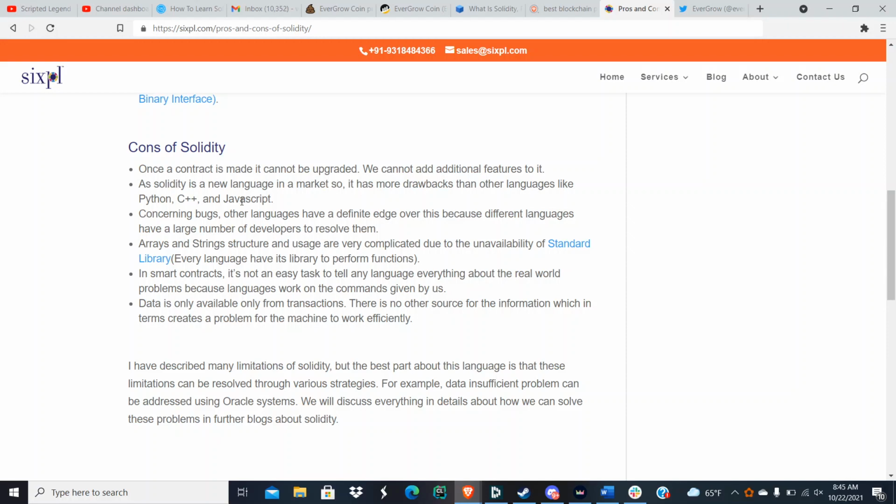Oh, and arrays and strings. Strings are just words, but we call them strings in computer science. And arrays are a list of things, a list of items. And smart contracts, it's not an easy task to tell any language everything about real world problems because languages work on commands given by us. True. That's true. Data is only available from transactions. There is no source for the information, which in turn creates a problem for the machine to work efficiently.